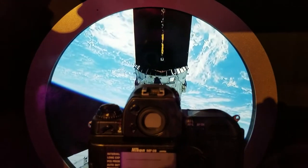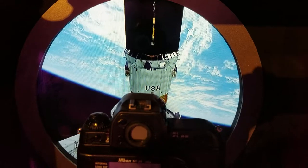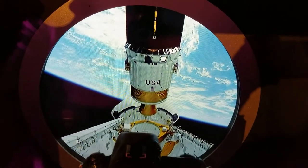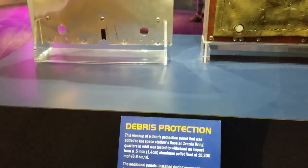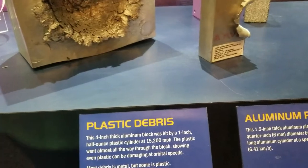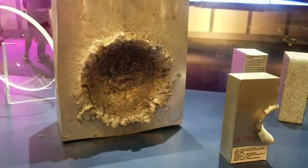$30 a person plus $5 parking, that kind of pushes it out of the budget-friendly category for us and into splurge territory. We got access to 3 tours, the rocket park, dozens of demonstrations and exhibits, and I really think we got our money's worth.